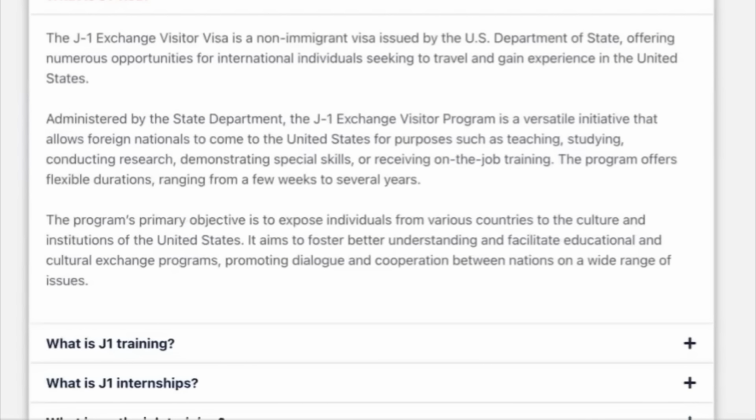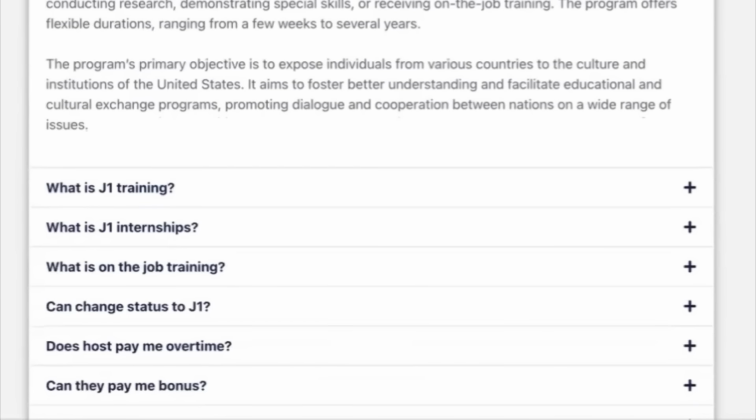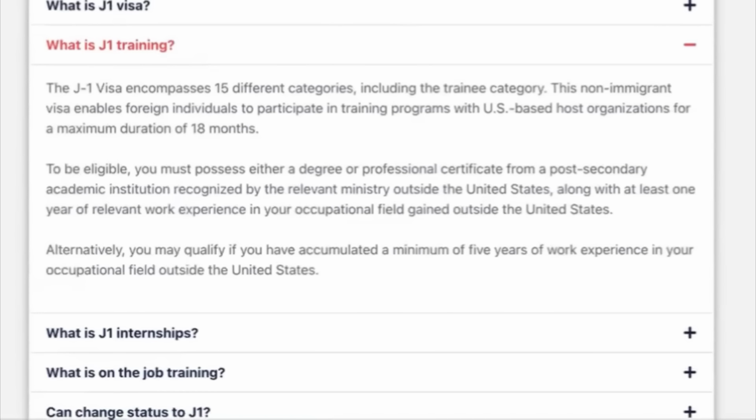So the J1 exchange visitor visa is a non-immigration visa issued by the US Department of State, offering numerous opportunities for international individuals seeking to travel and gain experience in the United States. Administered by the State Department, the J1 Exchange Visitor Program is a visitor type initiative that allows foreign nationals to come to the US for purposes such as teaching, studying, conducting research, demonstrating special skills, or receiving on-the-job training. The program offers flexible durations ranging from a few weeks to several years. The program's primary objective is to expose individuals from various countries to the culture and institutions of the U.S. It's aimed to foster better understanding and facilitate educational and cultural exchange programs, promoting dialogue and cooperation between nations on a wide range of issues.